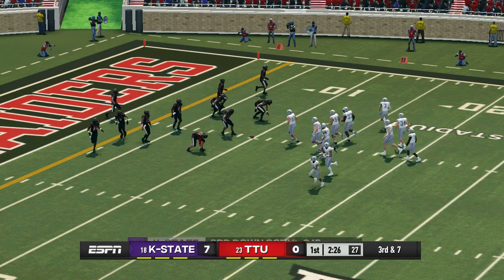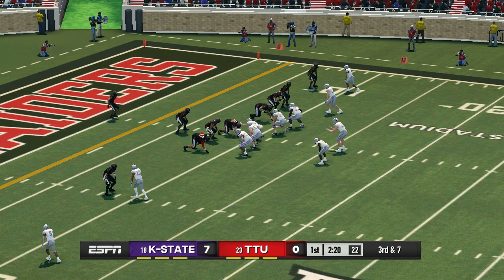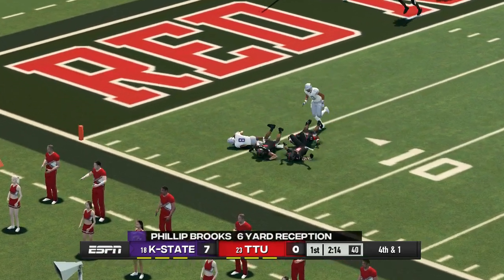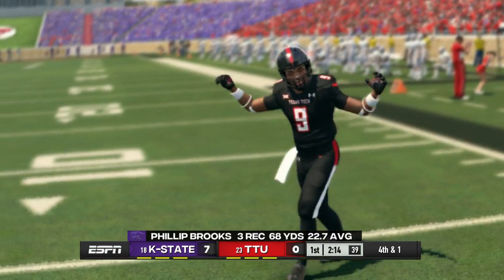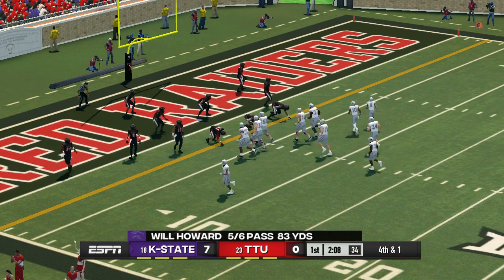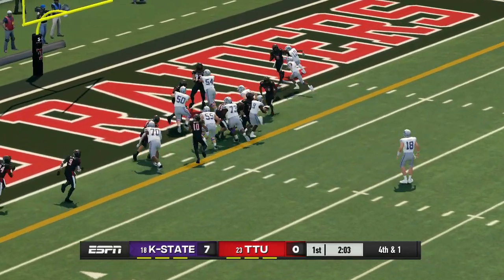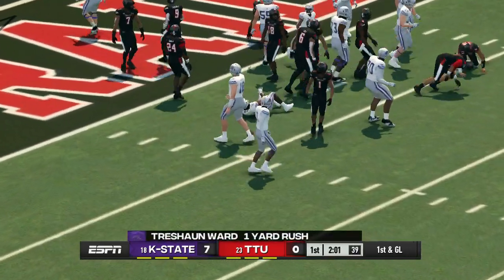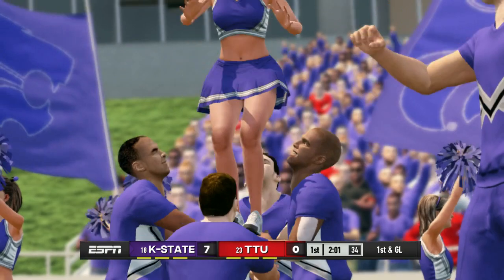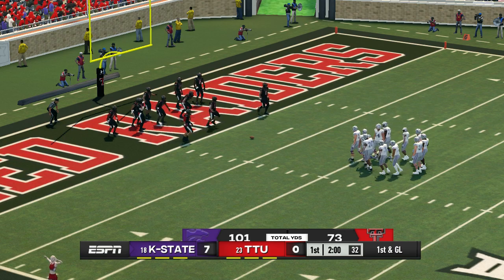From the 10-yard line, it's third down. Kansas State is up a score. Got his man, can't tack on any yardage. They'll bring him down at the 2-yard line. That's a gain of two on the play. That makes it first and goal. This is the 10th play of this drive.